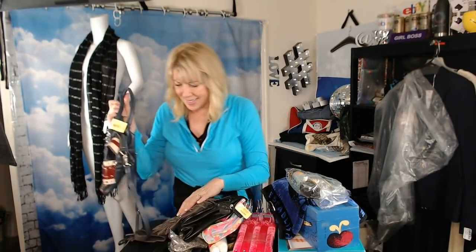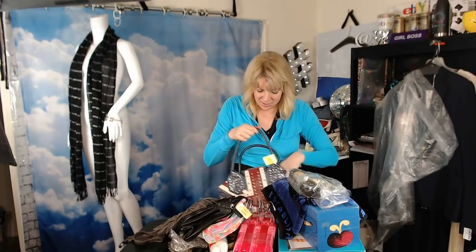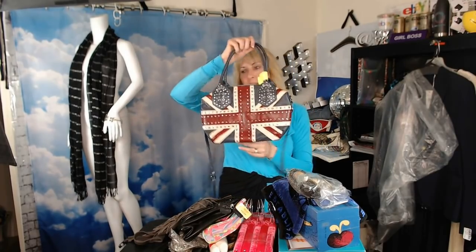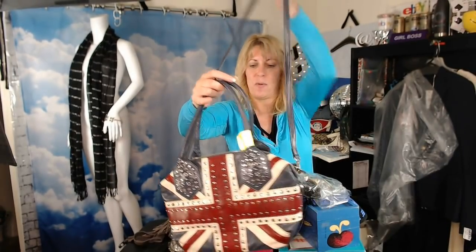I went through the purses. This is not real leather. I normally don't like to do that. This is for me, though. Look how cute this is. I'm going to buy a different strap for it off of eBay. That's the thing anyways, is to customize your purse with a personal strap. And you can get them pretty cheap on eBay because it's such a trend right now.